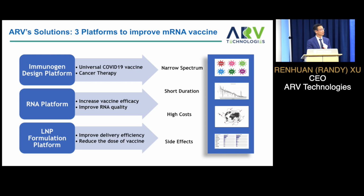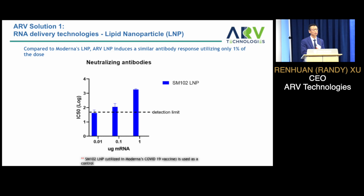What's our solution? Our solution is to utilize our three technology platforms: the immunogen design platform, and the RNA and LNP formulation platform. We redesign the vaccine to make it universal, to make our cancer vaccine, and also utilize the RNA and formulation platform to increase vaccine efficacy and reduce the dose, to overcome the RNA vaccine problems. I'm going to show you some examples.